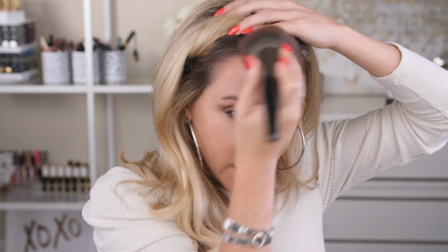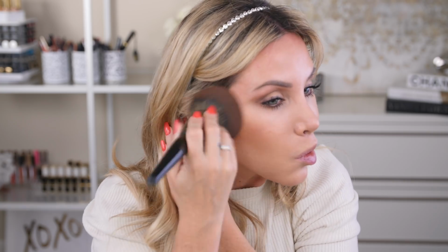This bronzer is so good. Oh my gosh, if you guys have tried the Cle de Peau bronzer before, let me know in the comments, because I am so in love with it. Again, it's so smooth and just literally melts into your skin. It's like a powder, but it really melts and blends into the skin so seamlessly. All right, bronzer is on.